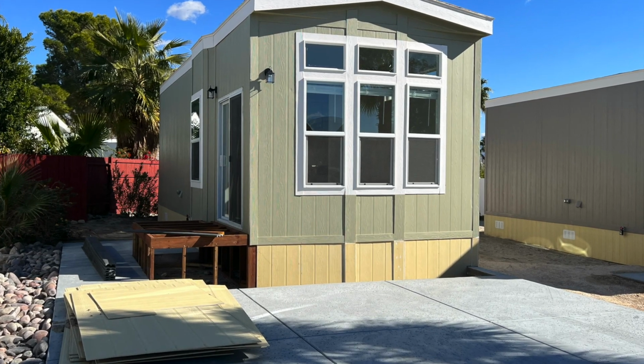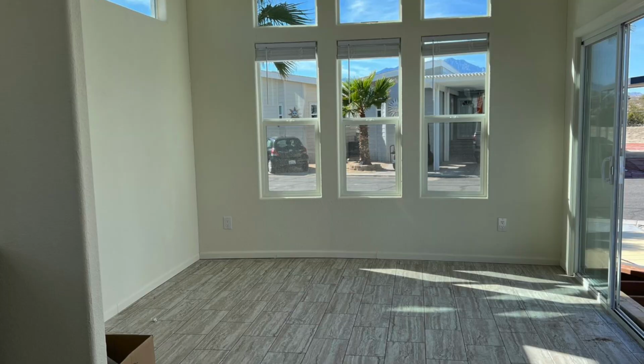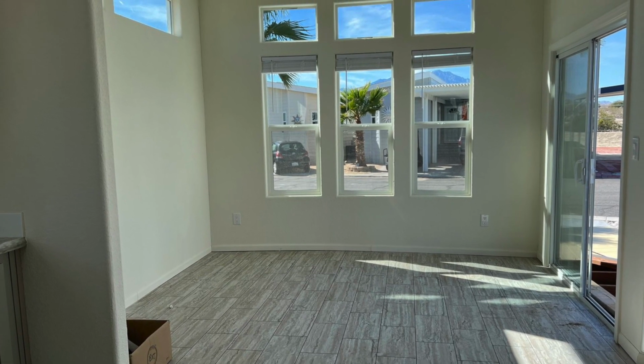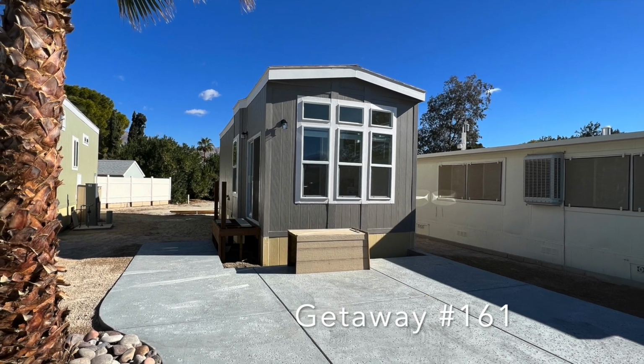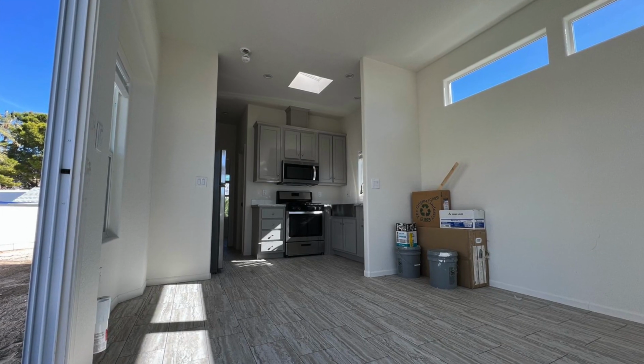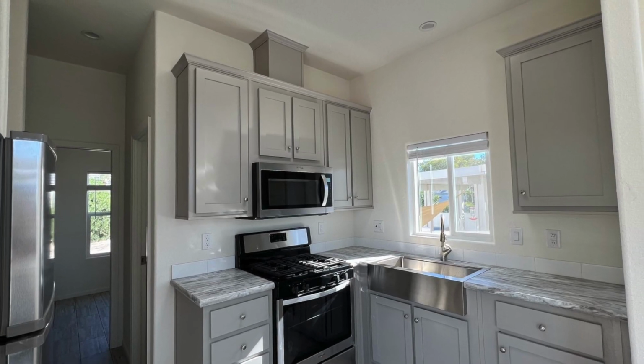They feature gray cabinets, a low-profile kitchen backsplash, stainless steel appliances, and stone-like floors. These getaways also have clear story windows in the living room and have an upgraded farm sink in the kitchen.